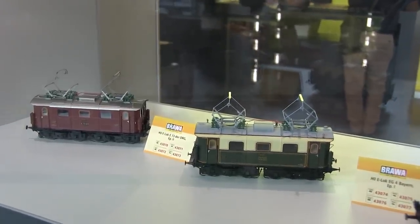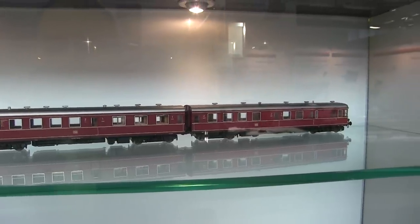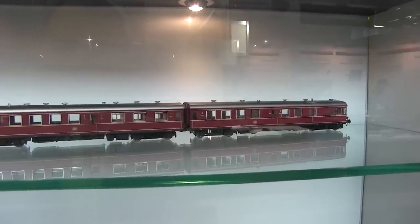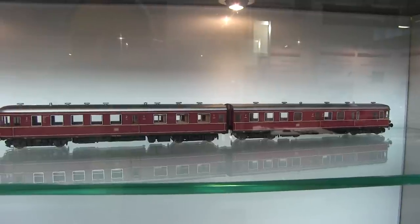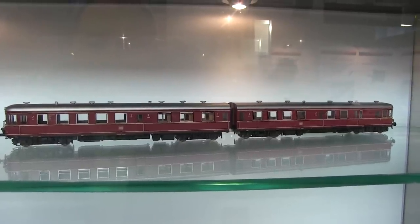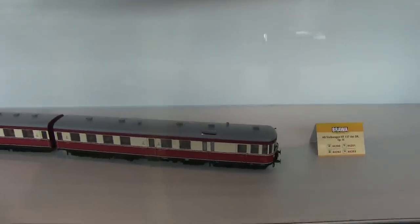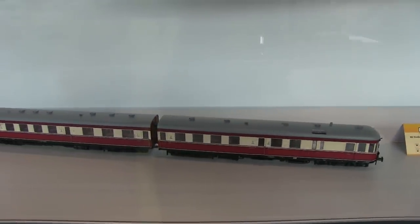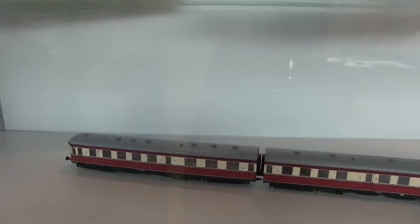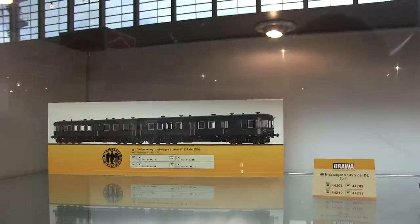For those of our customers that like EMUs and rail cars, Brava's going to make another run of the VT45 in the red DB version. They will also make a DDR version in the beige and red livery. And for the first time, they're going to make a Deutsche Reichsbahn version in the DRG green.